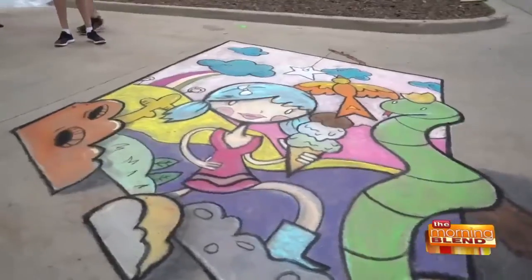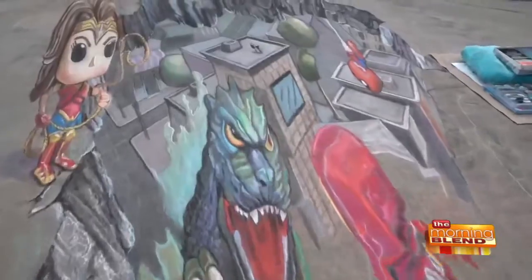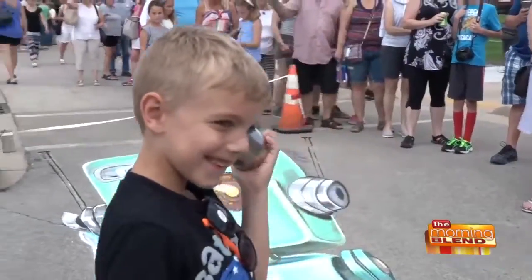Chalk art dates back hundreds of years, but is now more popular than ever. Some art is 3D, some of it is very realistic, and all of the works we're going to show you today are showstoppers. So cool. This weekend, the Museum of Wisconsin Art is hosting its third annual Art and Chalk Fest. It's free and offers live food, music, a beer garden, and an art raffle.